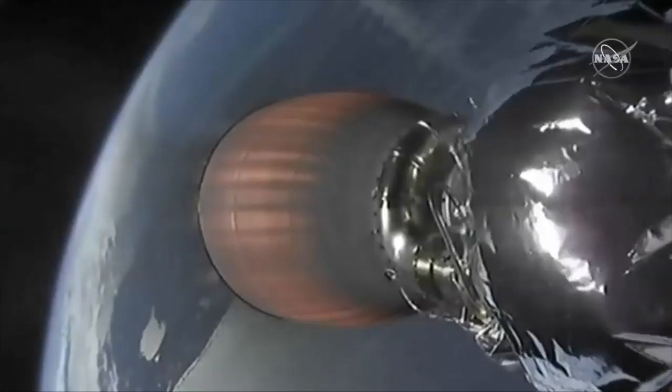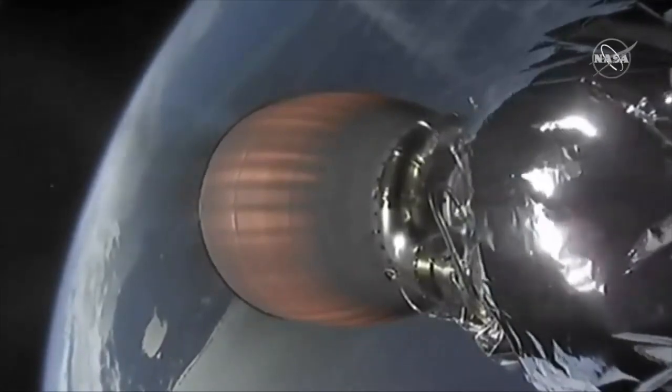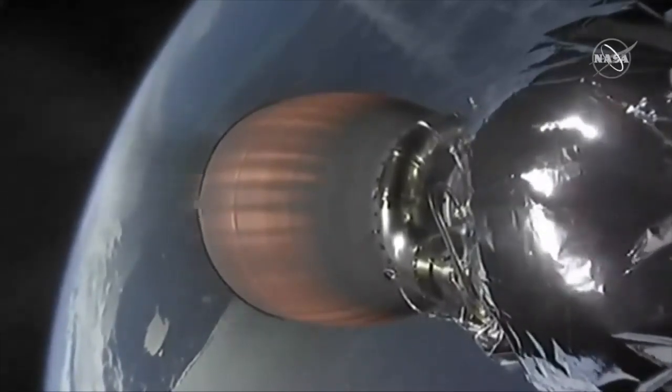Stage 2 is following the nominal trajectory. Acquisition of signal at Bermuda. We just heard a great call, the second stage there, nominal trajectory. And there you can see on screen, that is a view looking at the engine for the second stage.